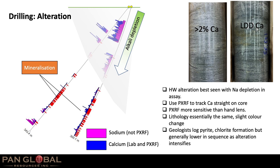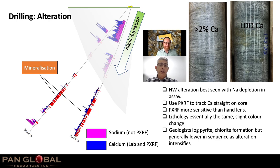These are two drill holes. The red would be copper mineralization. And what we're plotting here is sodium and calcium from the lab. And we recognized this early on, where we were seeing sodium in some holes, and then it would either taper off or it wasn't present in other holes. And it was only when we started re-drilling in this area that we started recognizing this is really happening.